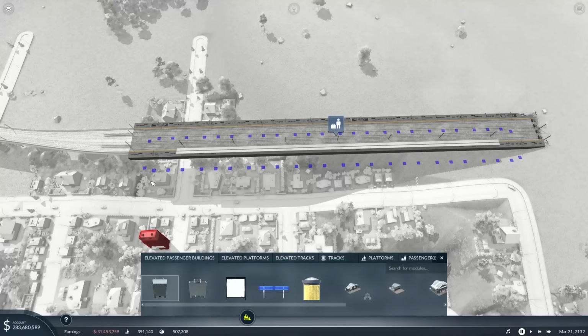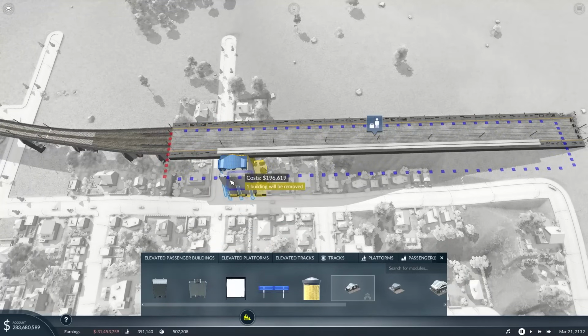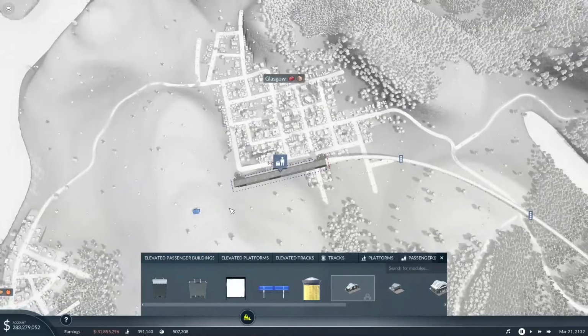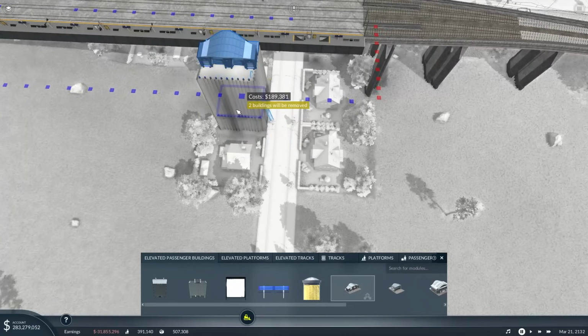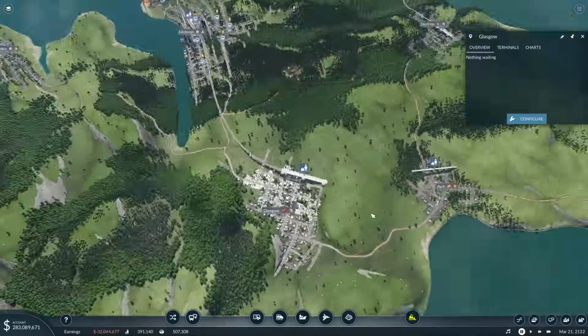And it's hard to tell. Right, we'll do that one there. I'll do that one there. And I'll do that one there. I'll do one on this side. Does it connect? Yes. I know they're the ugly versions, but sometimes you got to get them in because the terrain is just a little bit too much.